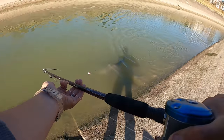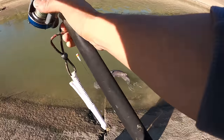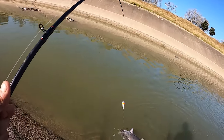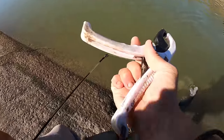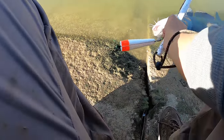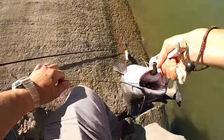I'm sorry that the sun is behind me. I usually like to fish the other bank when that's the case. God, he's massive. What a massive, massive fish. Whew, oh boy. All right, let's see if I can work my way down to the leader. If I can grab a hold of the leader, I'll get him. And almost got him. Oh, got him.